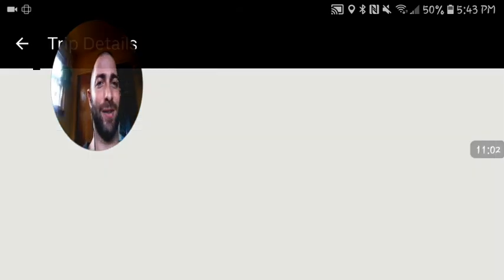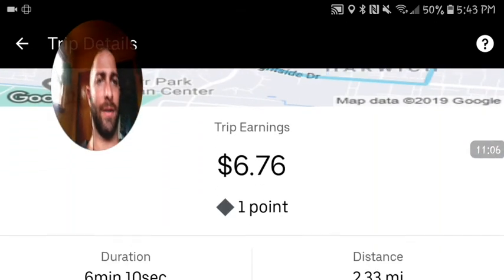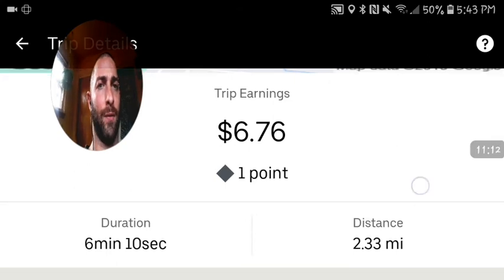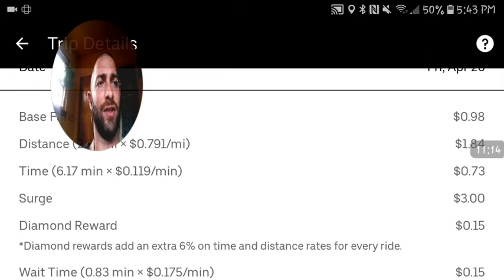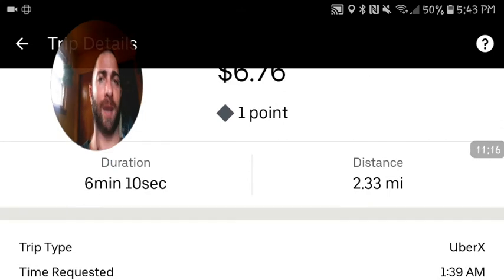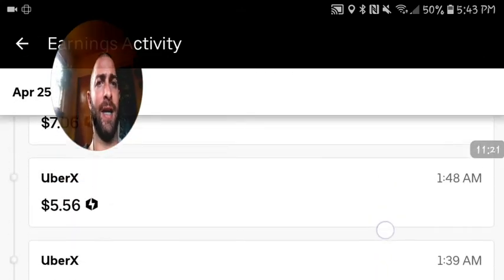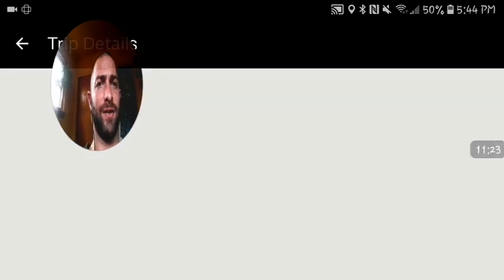So then we got this one here. No tip on this one. All right, let's look at the surge. It was a 6-minute trip, 2 miles and 0.33 of a mile. The surge on this one was a $3 surge. So that was a good little ride. And then 1:48, we got $5.56. Let's go ahead and see the surge. All these were short trips. They were just going in circles. So this was awesome. If this was the multiplier, I wouldn't have made this amount on the trips.